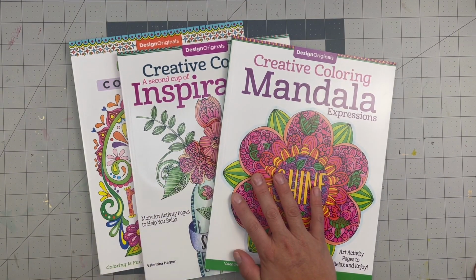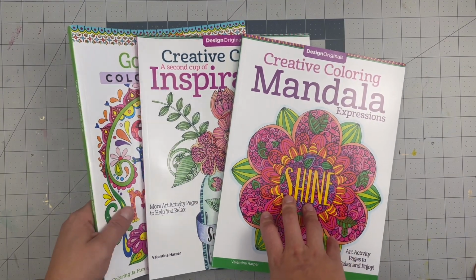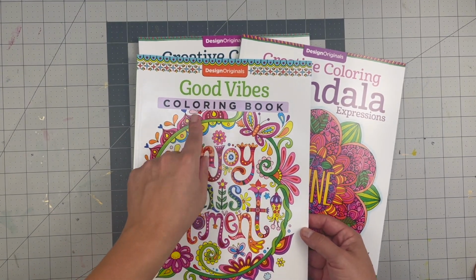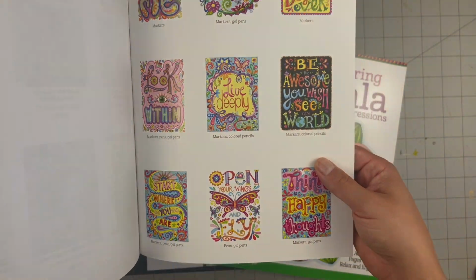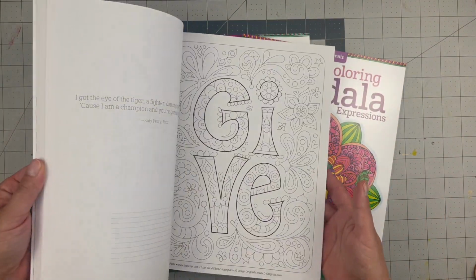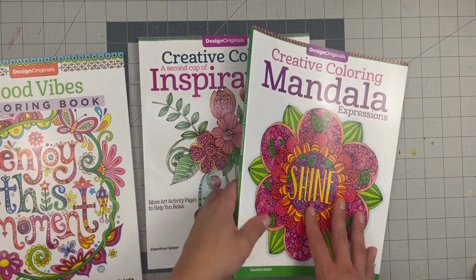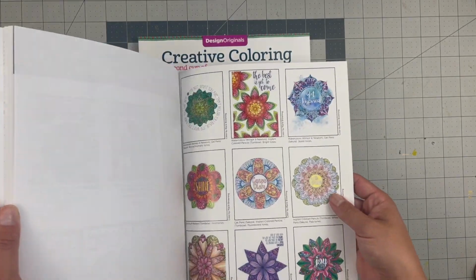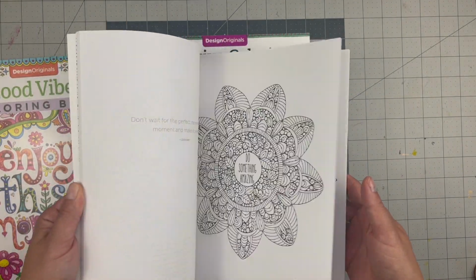I love adult coloring. And so recently I came across these at, I can't remember where, but they're Design Originals. This is Good Vibes. These are the elements or the images, kind of positive affirmation ones. I usually color the last 30 minutes of the evening. This one's Mandalas. I have a few that were Disney. I have a few that are fun dog ones.